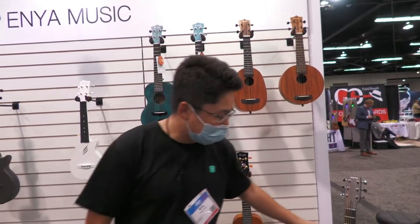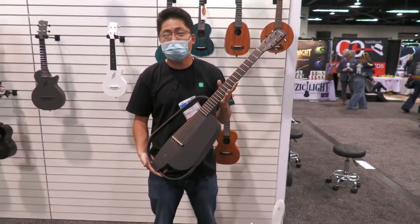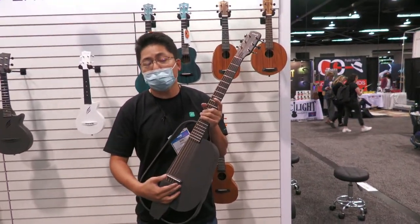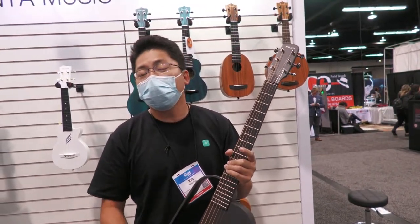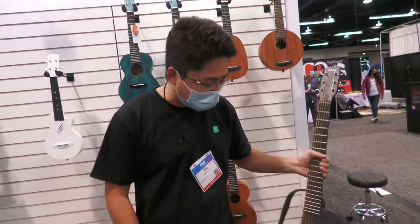This is the new Enya Nexi spiral duke guitar that we just released this year in April. This guitar comes with a 50 watt Bluetooth built-in speaker that can simplify a lot of people's life if you're really a music fan. We're really excited about this. That's really neat.